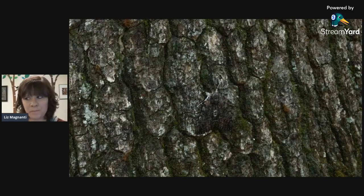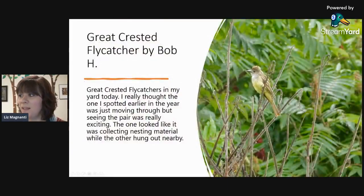side of this tree. So using an insect identification app, it told me it's called an Ilia underwing moth. And so that's what I'm going with. I'm not quite sure, but I thought that was just so cool. The camouflage on this was just incredible. So those were some of the sightings I had over the past week, which was really fun, some different stuff.